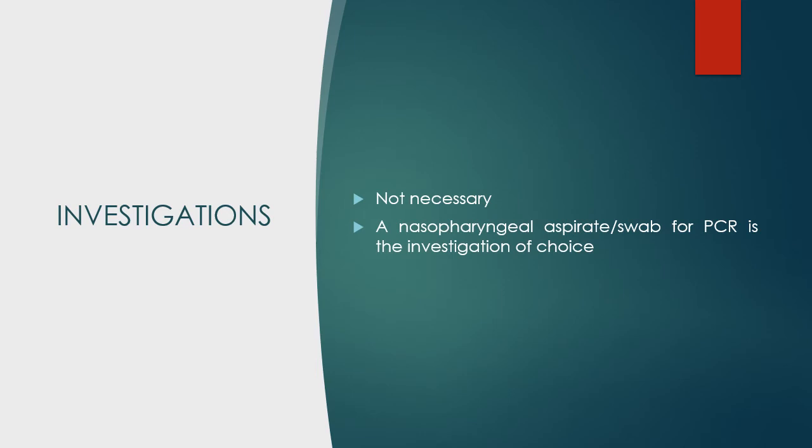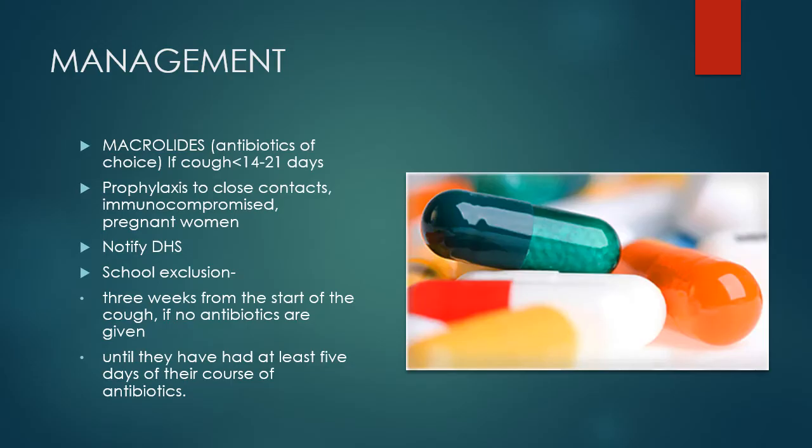Investigations in case of pertussis are not necessary. Usually GPs do not do an investigation, but PCR is a good diagnostic test. So nasopharyngeal aspirate or swab for PCR is the investigation of choice if there is some diagnostic uncertainty, but it can also be diagnosed clinically. So it depends. If you say PCR, it won't be wrong. If you say I'm going to diagnose it clinically, if you are very sure, it's also the right approach.